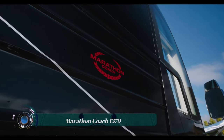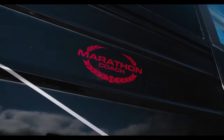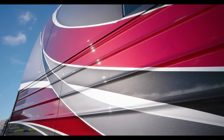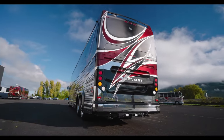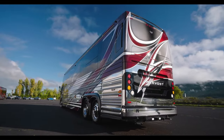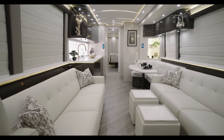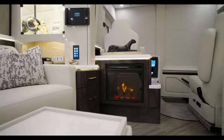Marathon Coach 1379 is a luxury motorhome from Marathon Coach. It is a X345 double slide coach with a stunning red and silver exterior and a spacious, luxurious interior. The interior of the 1379 is designed to be spacious and luxurious.